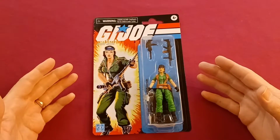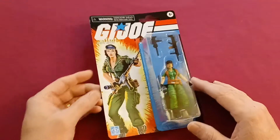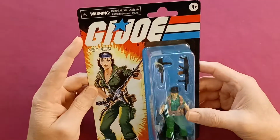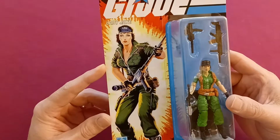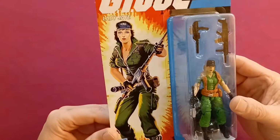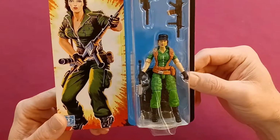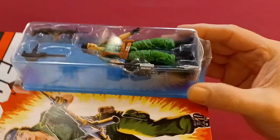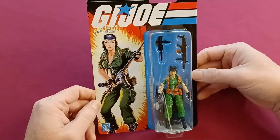As you can see, this is the retro GI Joe packaging for the Lady Jaye action figure. It pays homage to the classic GI Joe packaging of the 80s with that iconic GI Joe logo and that explosion-backed artwork showing the figure inside the package. And here is Lady Jaye herself with her many accessories. One of my favorite accessories is those customized stands that help you pose the action figure.